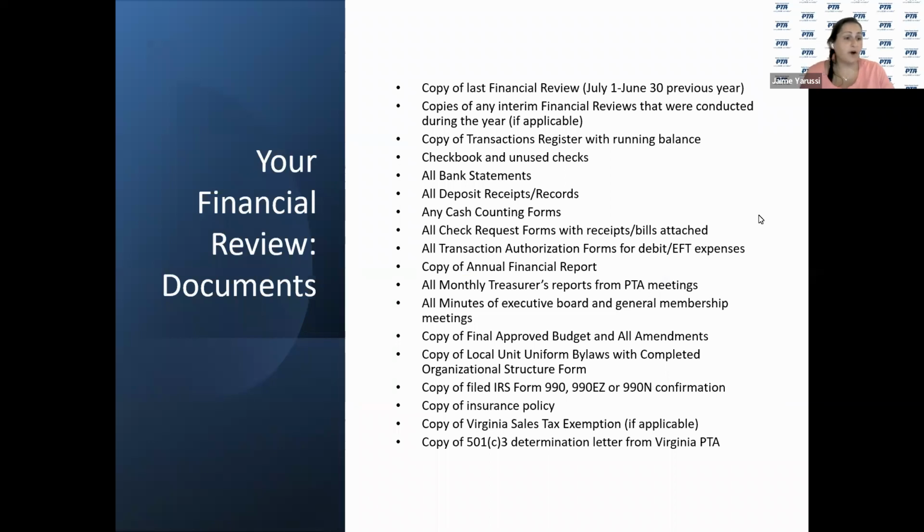This is a list of all of the documents treasurers need to hand over to the financial review committee. And I know it looks like a ton of stuff, but it's actually not that bad. The first thing is you need a copy of whatever the last financial review was. Any interim financial reviews, like I said, you'll need those as well.